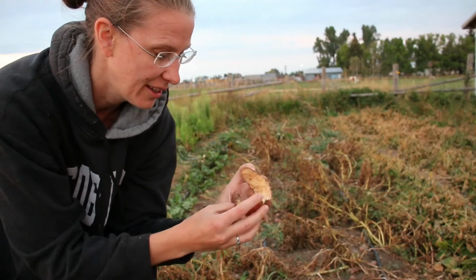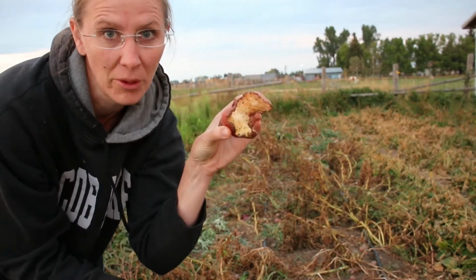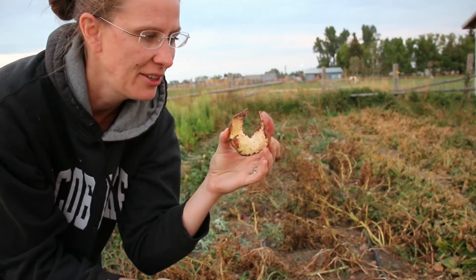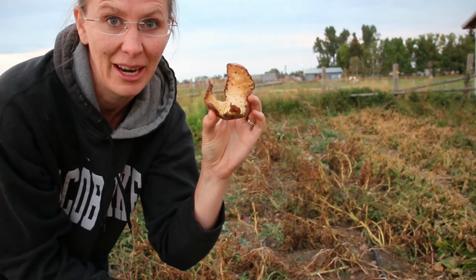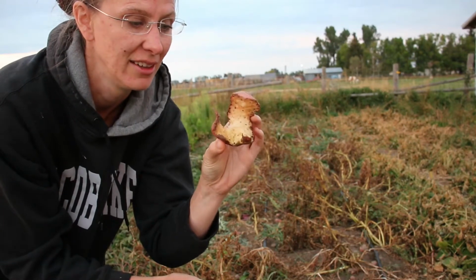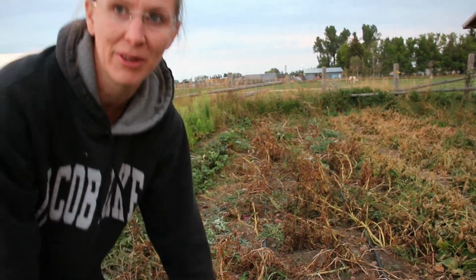So I will go dig things up and there'll just be huge bites out of them. And they don't ever finish the potato or the beet or the carrot. They just nibble parts out of it. This one is actually impressive that it ate that much. Usually they just nibble the top off of it. But that's one of the reasons why we are harvesting today, because we're trying to get our potatoes before the rodents eat them all. Wish us luck.